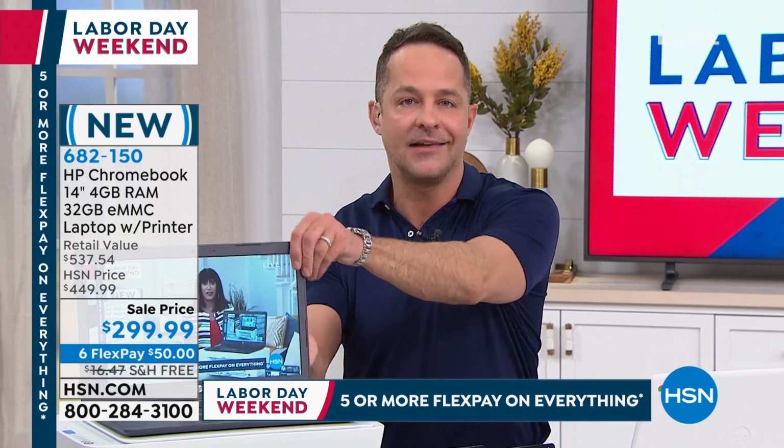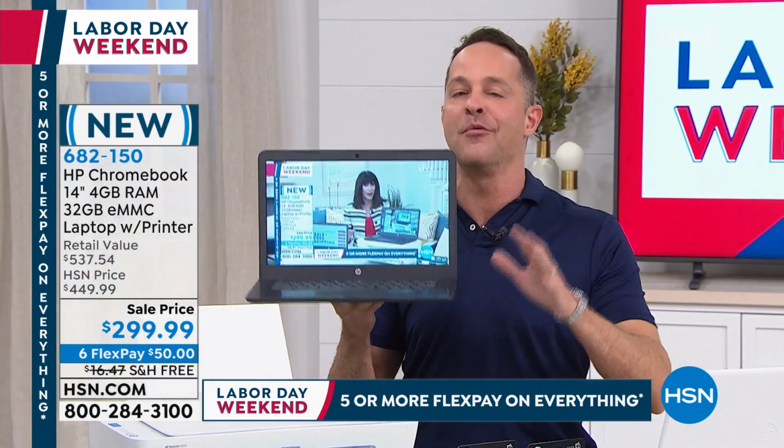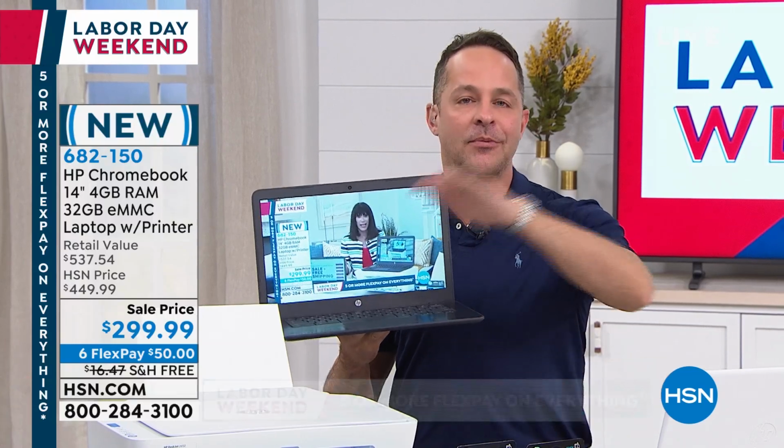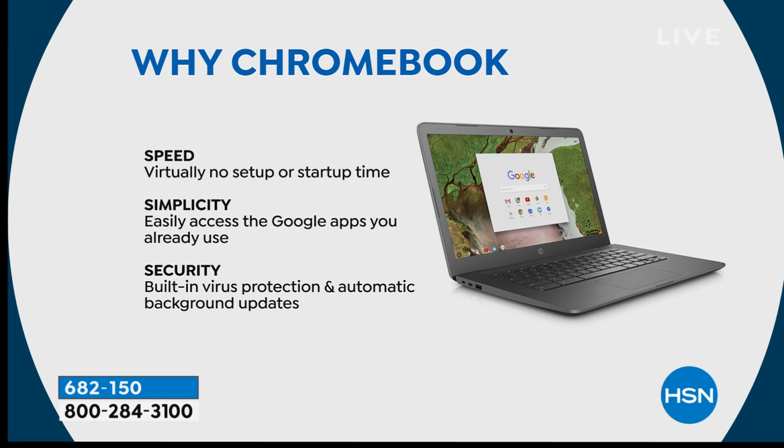Why a Chromebook? Well, it's a laptop. I know, kind of duh, but let's just start there. A Chromebook is a laptop. Laptops have different operating systems. There are Macs, you know, Apple laptops. There are PCs, Windows laptops, and there are also Google laptops, which are called Chromebooks. So it's just a different operating system, but there are some really nice advantages to having a Chromebook.